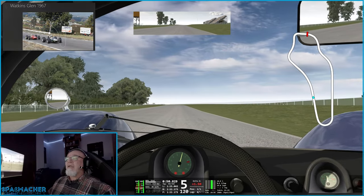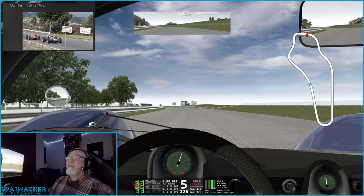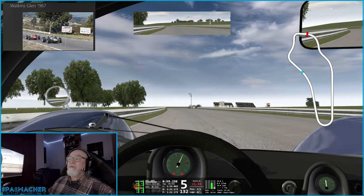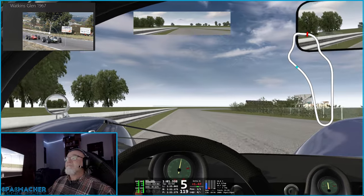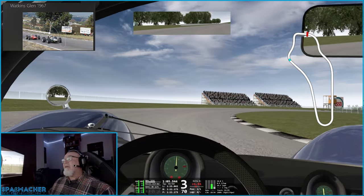We'll also take a look at Automobilista 2 and the new updates for that. And iRacing will have some significant updates as well in the coming season. So lots to look at, lots to participate in.